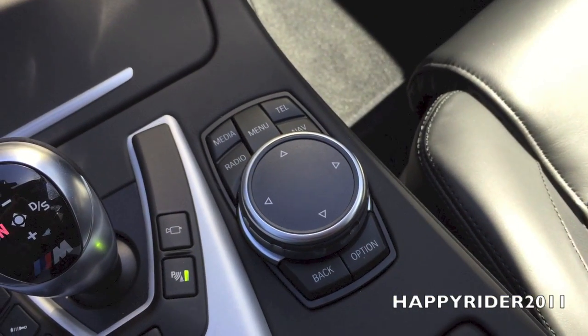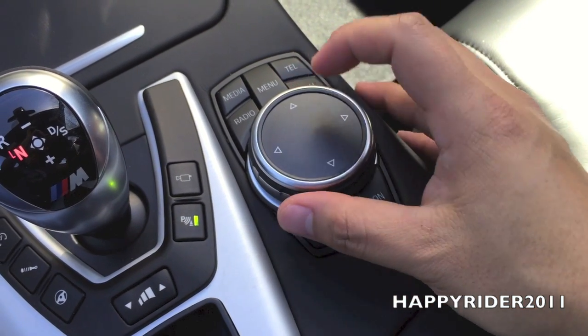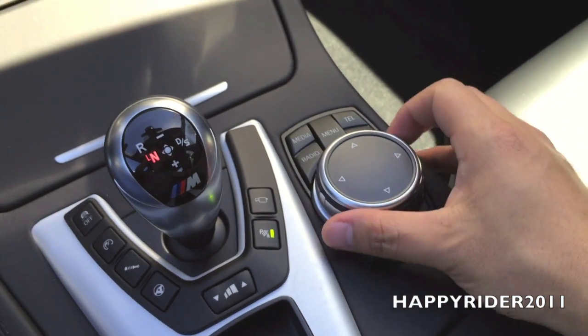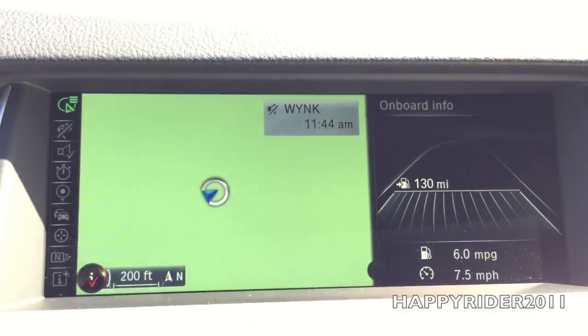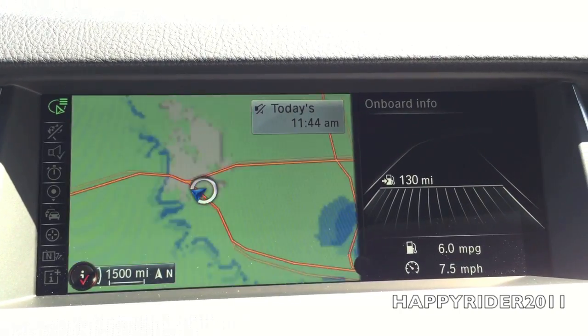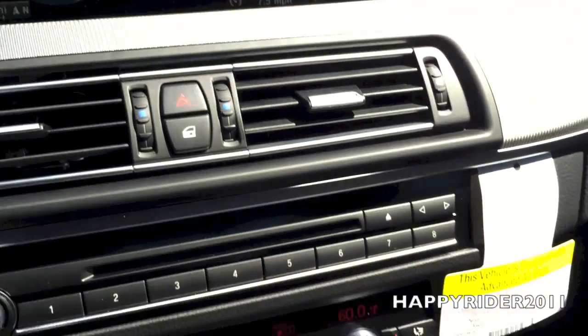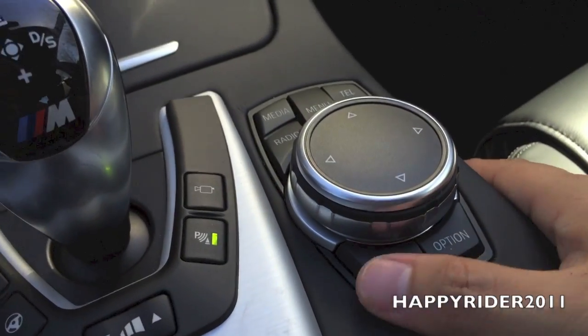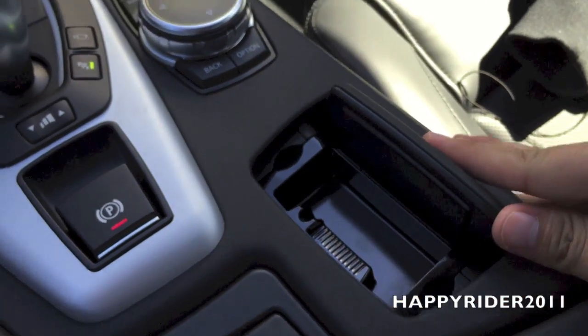and here's the BMW eye control. It is multi-directional. You can also press down on it to select, and you can twist it over to the right or left to zoom in and out on the map. You can actually zoom out to the whole earth. Back and option button. Here's a removable ashtray.